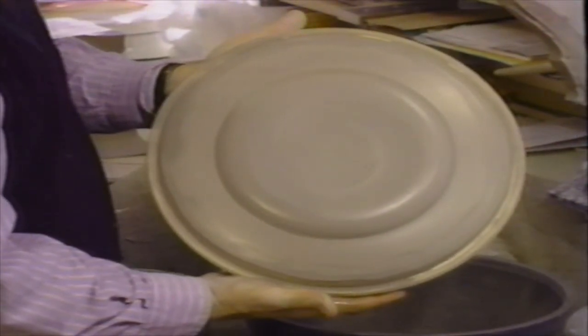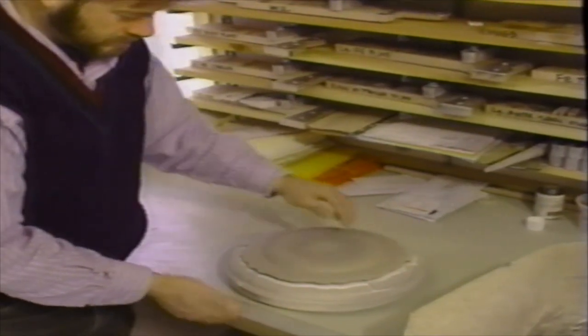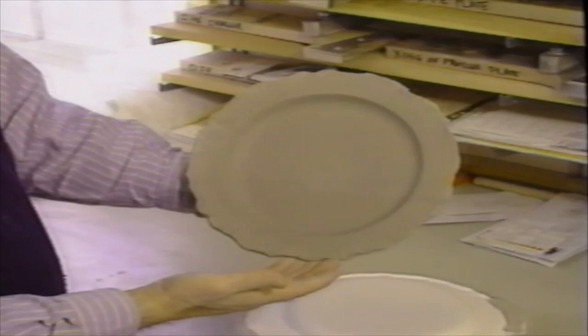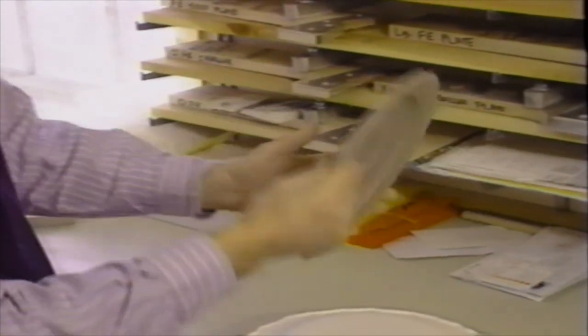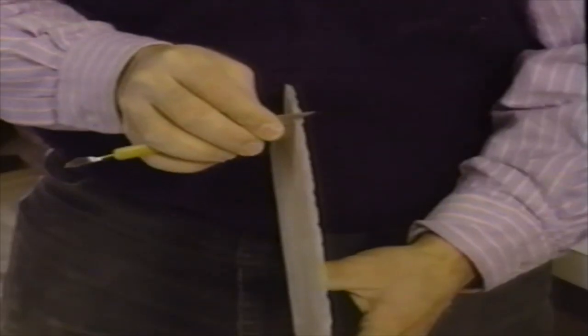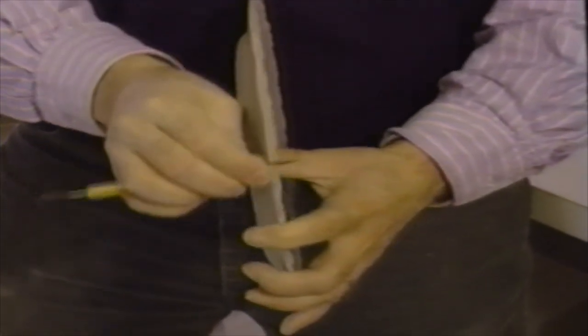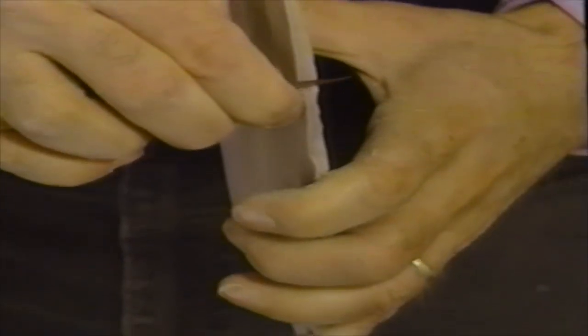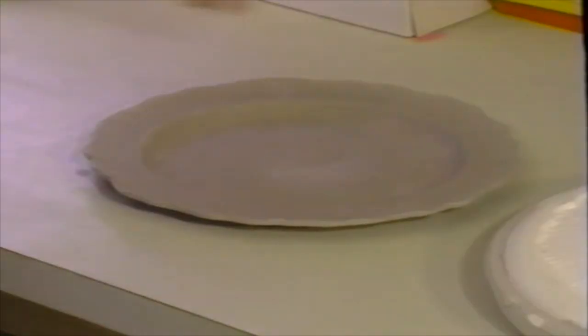Now the plate is finished, and it must dry and shrink in a warm place. Once it is dry, it will lift cleanly off the mold. Next, the ragged edges of the plate are removed in a process called fettling. A small tool, a fettling knife, is used to scrape away the leather hard fringe. Then, using a slightly damp sponge, the edge is cleaned, removing any marks left by the knife.